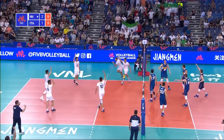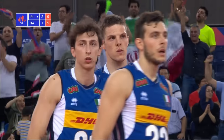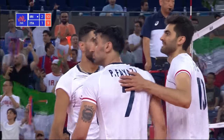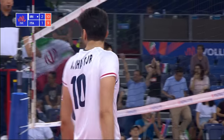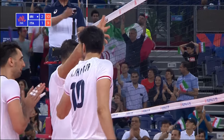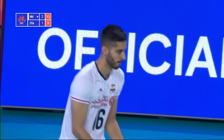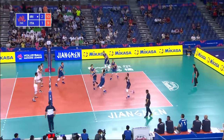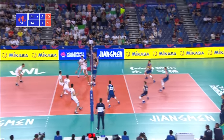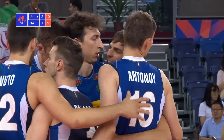The angle of service across court gave an opportunity to the Italians, and Gabriele Nelli has missed that. It's a really presentable chance to get a point on the board for Italy. And Nelli, I think, looks round. He kind of wants to be able to point the finger at someone or something else, but it's a straightforward mistake, indicative of the way this match has slipped away from Italy. Antonov pushes the overpass. Block down gets Italy on terms.